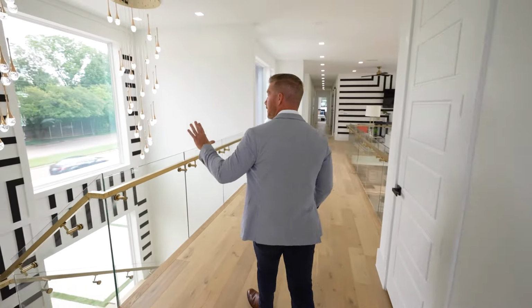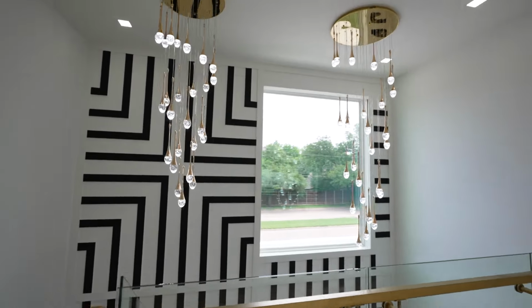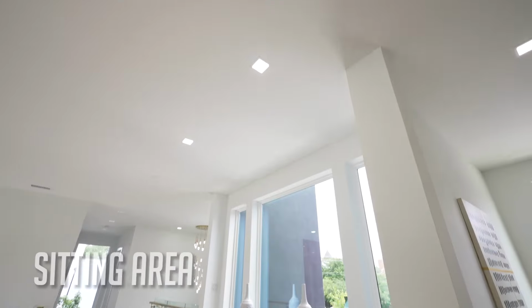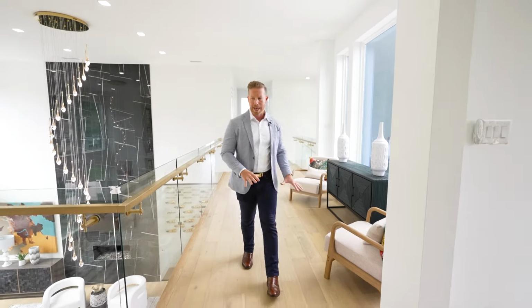Notice above the stairwell, again, amazing light fixtures. I mean, these are one of a kind, absolutely stunning. They just add to the elegance of this property. Seating area right off to the side here as well. It really fills in this space nicely.